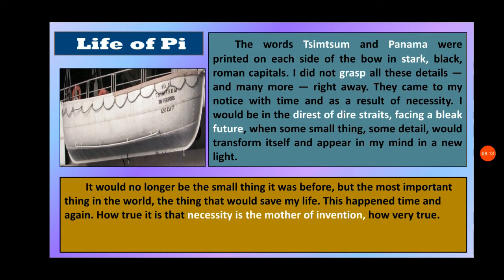And he did not notice all this detail for the past 3 days because it was not necessary to him. But in this present time, he wanted to know where the water was. So here they have given grasp. Grasp means understand, but here it means noticed. He did not notice. He did not care about it. They came to my notice with time and as a result of necessity. So here it was his necessity to find water. So he wanted to know all these details.